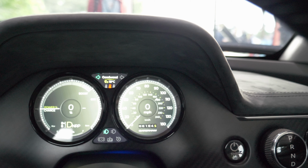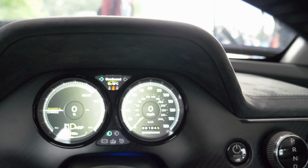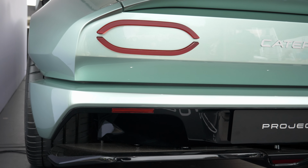Its 200 kilowatt motor will deliver a 0 to 62 time of around 4.5 seconds, comparable with other sports cars at its sub 80k price point. Its 268 horsepower or 272 PS will result in a top speed of just under 150 miles an hour with the instant torque of an EV on tap.